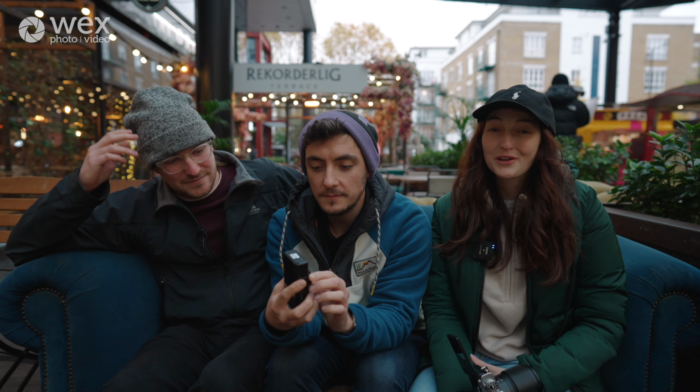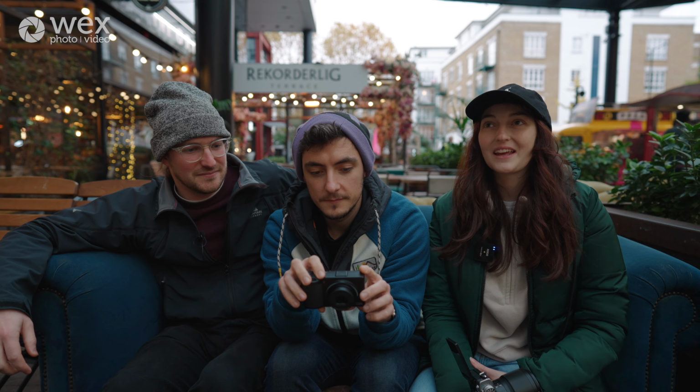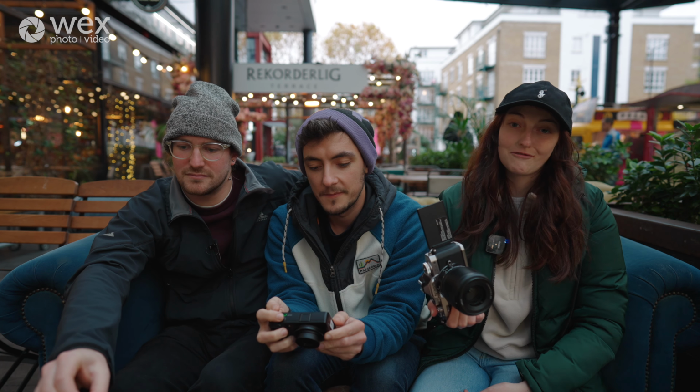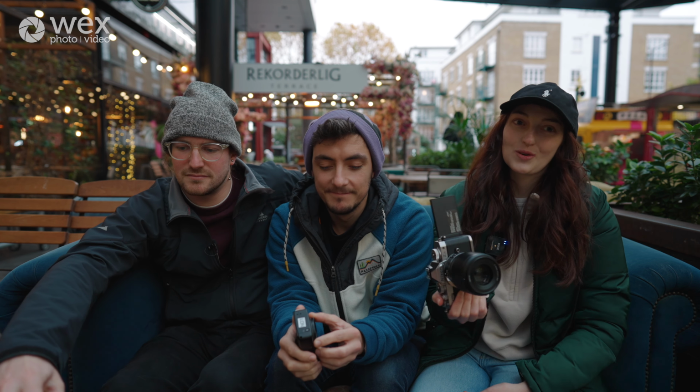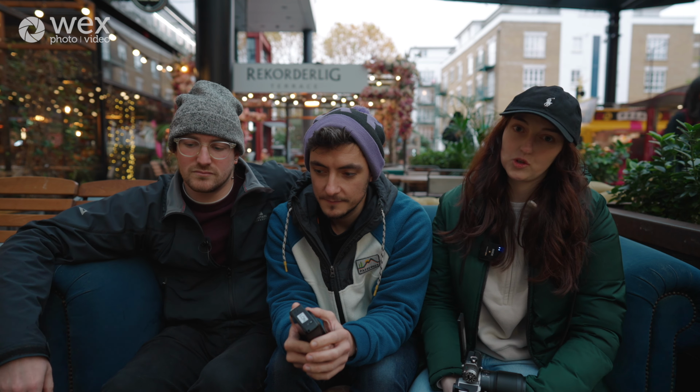Actually, for me, this is a really big point of contention, because yes, that is more travelable and definitely weighs less, but this barely weighs anything anyway. I mean, if you ever shot on an R5, that's a definition of difficult to travel with. So I would say, even the X-T5, which is the heaviest one, they're all still very travelable, depending on what lens you put on.